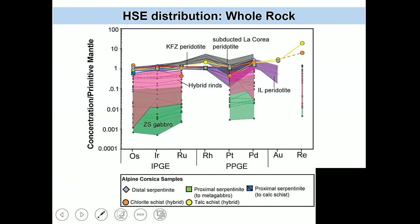So the results: the whole rock highly siderophile element distribution. The data is normalized to primitive upper mantle, and so the data lies here. So we can see in general it's not much different to mantle values, and we compared the data to peridotite from the Kane fracture zone, from Allard et al. 2005, to the internal Ligurides, from Luguet et al. 2004, and also to subducted rock from Blanco Quintero et al. 2011.